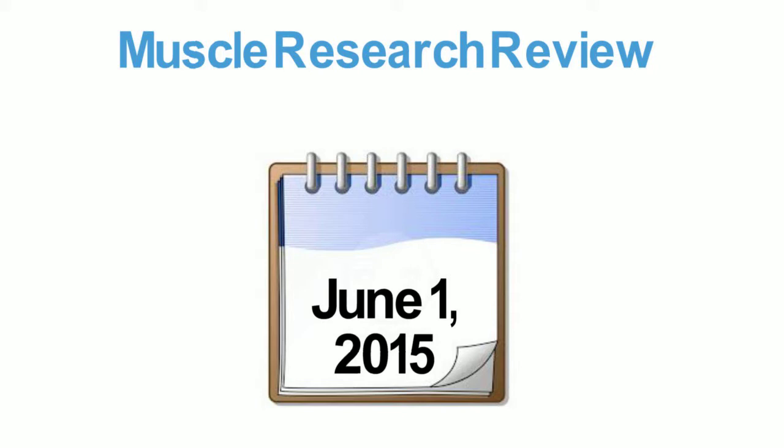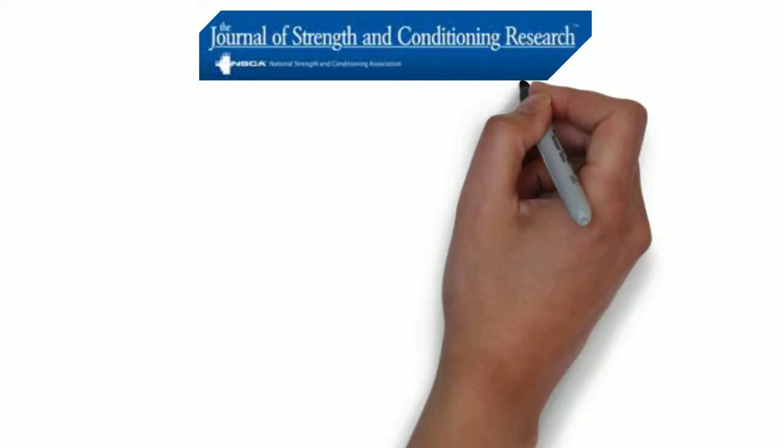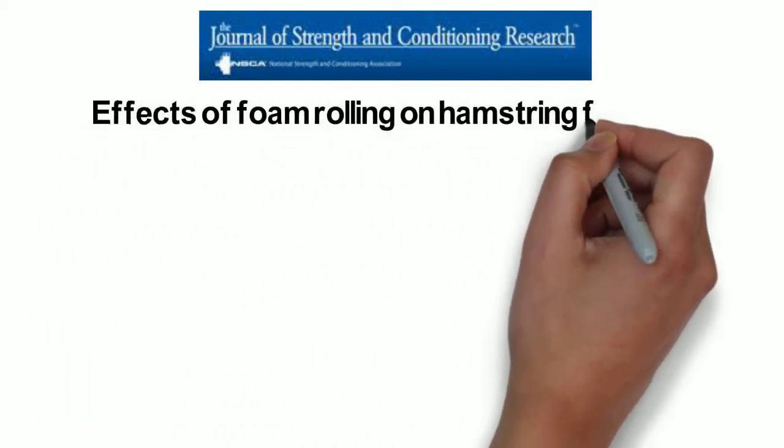Last week, our topics were primarily focused on rehabilitation. Today, we're going to take an angle slightly towards performance and conditioning. Foam rollers are as popular as ever, so it's good to see that there's some research behind it. A new study looked at the effects of foam rolling on hamstring flexibility.